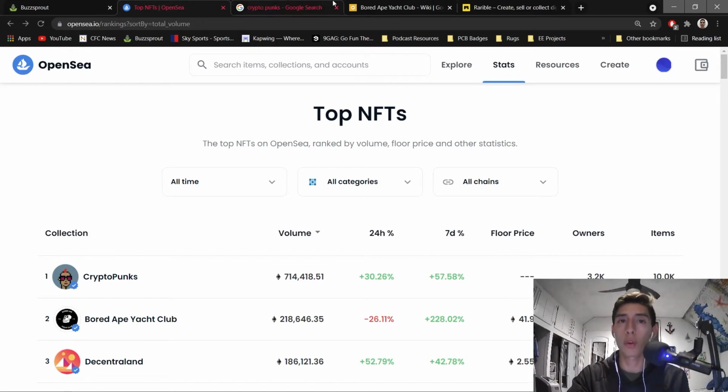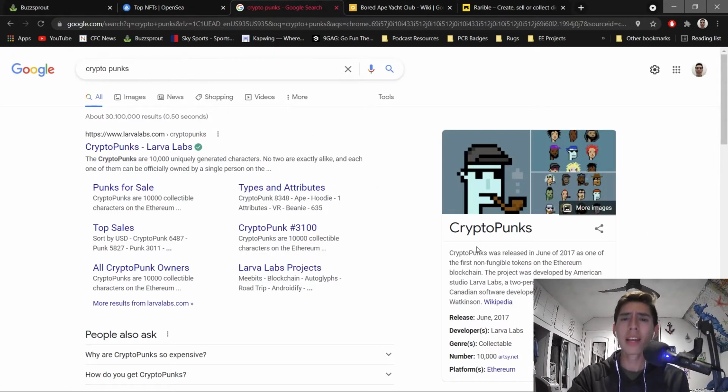popular, right? So if you go to CryptoPunks on the wiki page, it says right here that CryptoPunks was released in June of 2017 as one of the first non-fungible tokens on the Ethereum blockchain. The project was developed by American studio Larva Labs, a two-person team consisting of Canadian software developers Matt Hall and John Watkinson.